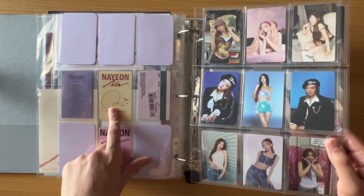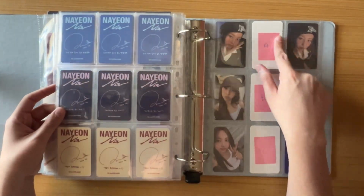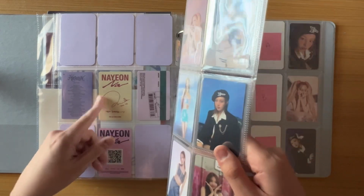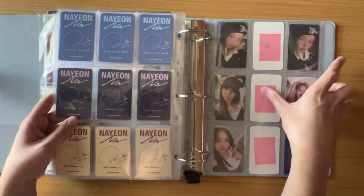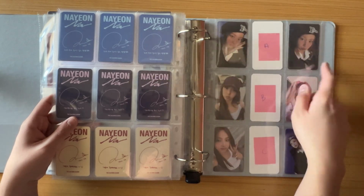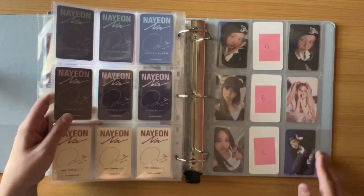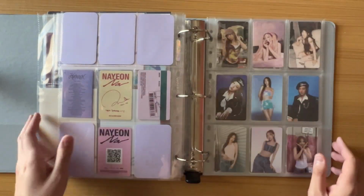This was supposed to be, what is this? I think this is the Nemo version. Oh, see. Oh, I kept it over here. Yeah. So this was the Nemo special card, 1 out of 3. This was the A to Z, 1 out of 3. So it matched this concept, so I wanted to keep it here. But yeah, basically normal album cards right here, exclusives. So hopefully that made sense.